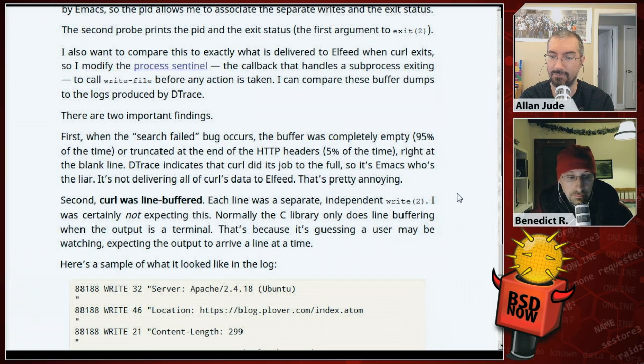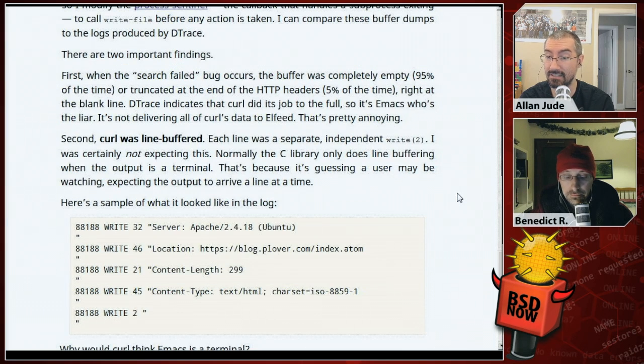So then they found that when the search failed bug occurs, the buffer is completely empty 95% of the time, or truncated at the end of the HTTP headers before the actual content, about 5% of the time. DTrace indicates that curl did its job to the full, so it's Emacs who's the liar. It's not delivering all of curl's data to lfeed. That's pretty annoying. Secondly, curl was line buffered.